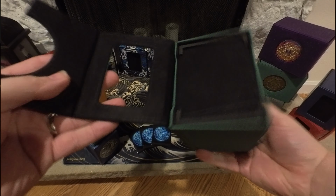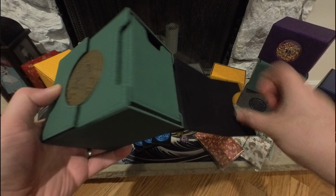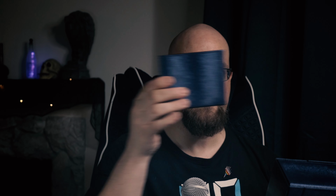Now, what I like about the Monster Cave is it's another entry in the Show Off My Commander Leader box line. GameGenic has really been pushing into this area in recent months, and it looks like KakapopoTCG wants to join in. One thing about these is while the lid is attached, that's not a big deal with this box because you just take out the drawer and put it on top, and then you don't have the flap flapping around. That's something I really like about this. This handles the flap being attached very well.